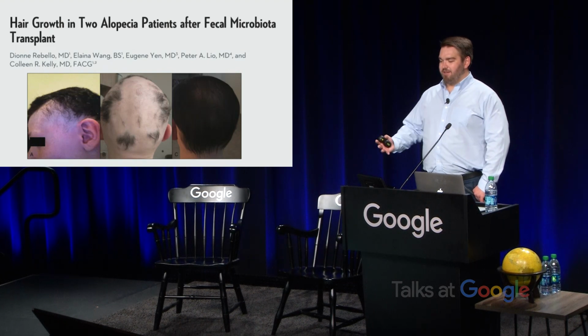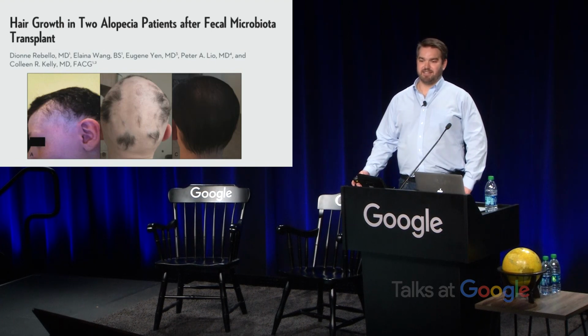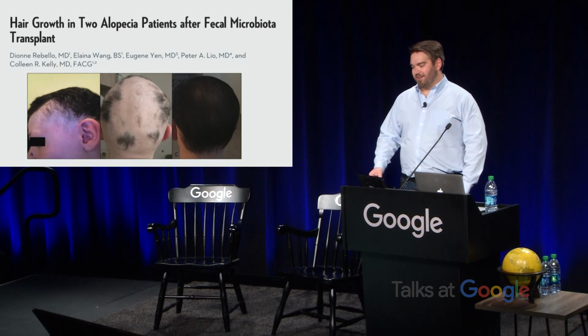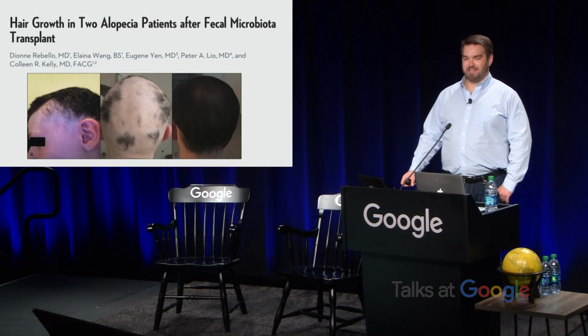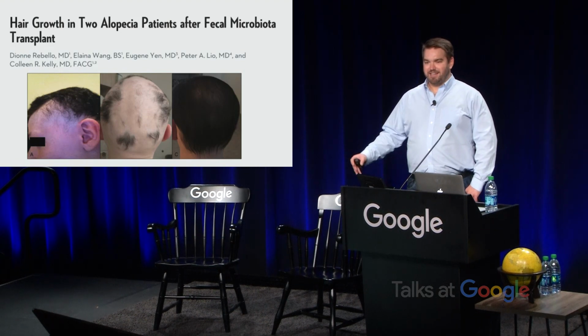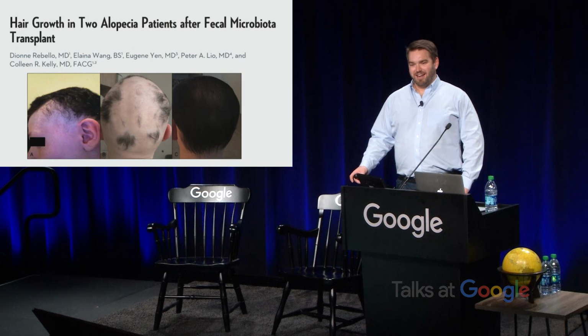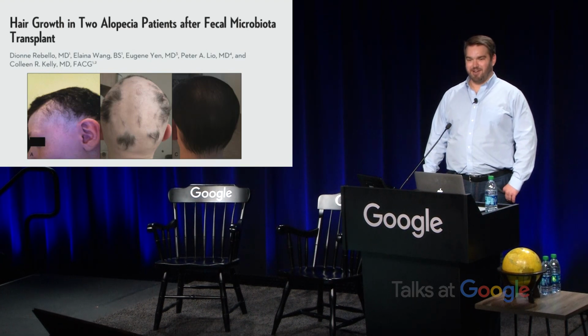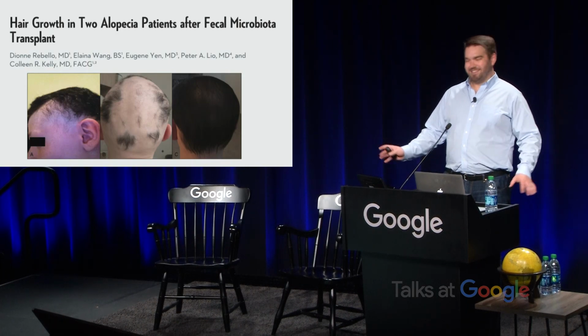Then this patient, unfortunately, also contracted C. difficile, and then received a fecal transplant as a result. This middle picture shows him right before receiving the fecal transplant. And then after the fecal transplant, he noticed his hair started to regrow. This one anecdote has now become 2 anecdotes, and we're very interested in following up on it. But this kind of shows you how connected the gut microbiome is to our overall health in ways that we can't know today, but we're hoping to discover tomorrow.